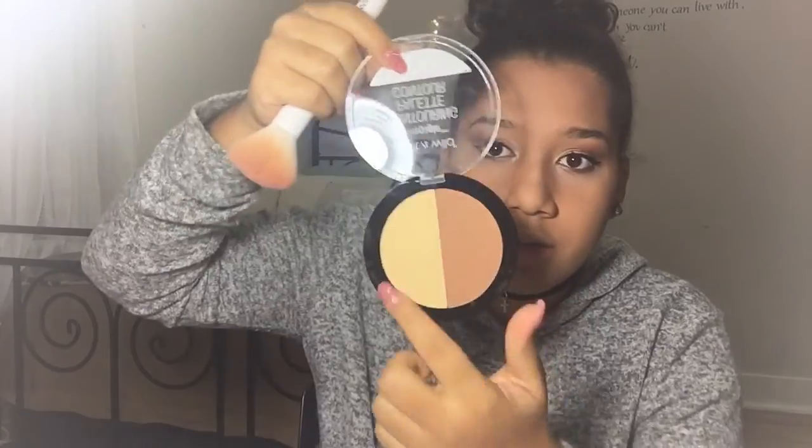So after I do that, I'm going to go and get my Wet n Wild bronzer, and it has a highlighting color and a bronzer. So I'm gonna use this other brush. It's really old and ugly but it applies my bronzer really well. Do that fish face.